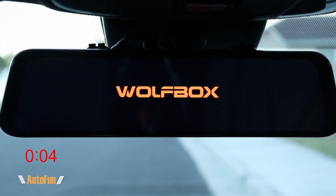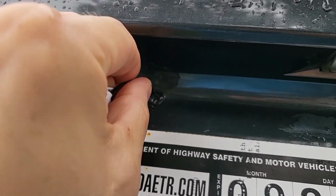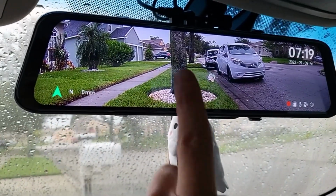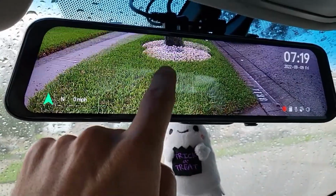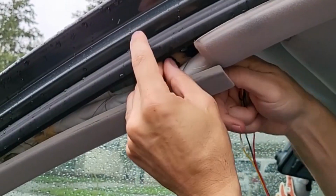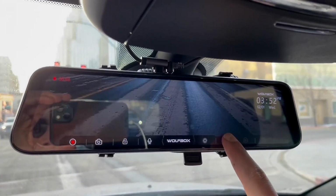Initial testing impresses with swift startup and crisp image quality. Outdoor mounting, momentarily halted by rain, positions the rear camera strategically above existing backup infrastructure. Indoors, intuitive controls and wide-angle views delight. Cable tidying completes the polished setup. Overall, the WOLFBOX's easy installation and superior performance leave us eager for real-world testing.